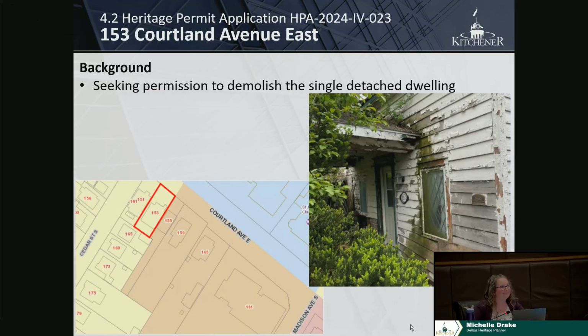Through you, Chair, I'll just wait till the presentation is up on the screen. The city is in receipt of Heritage Permit Application 2024-IV-023, pertaining to the lands municipally addressed as 153 Cortland Avenue East. The applicant is seeking permission to demolish the single detached dwelling.